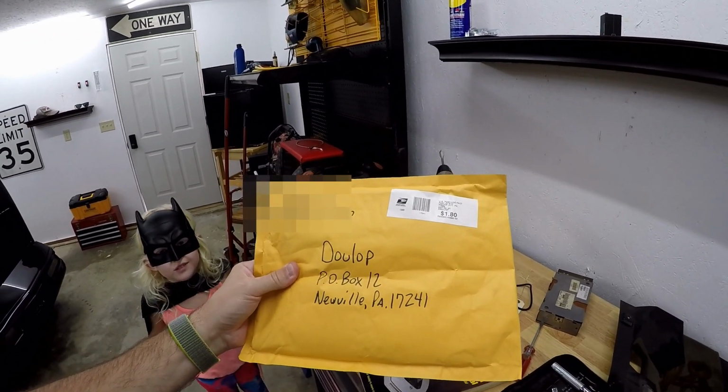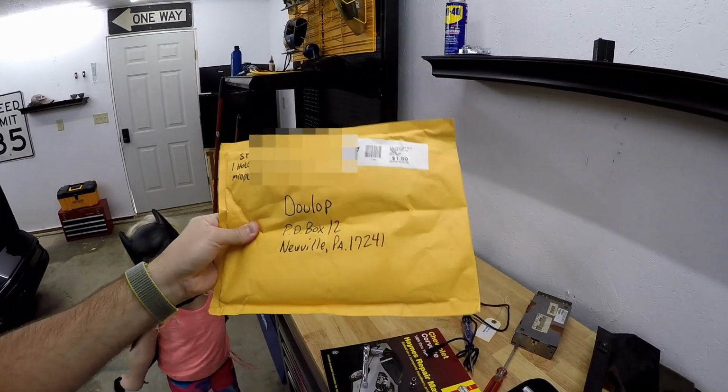This is exciting, guys, because I have no idea what this could be. So we're going to open this up. As I said, I do have a P.O. box number 12 in Newville, PA. Basically, why I have this is because if there is anybody out there that would ever want to send me something, whether it be anything at all, you have a way to do that.